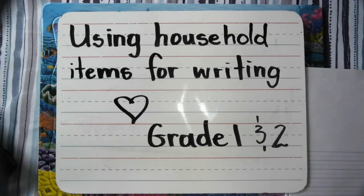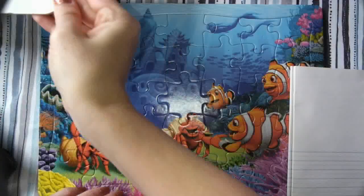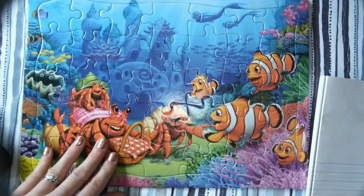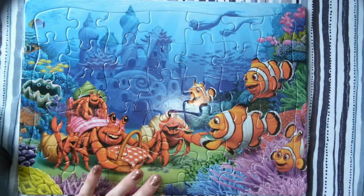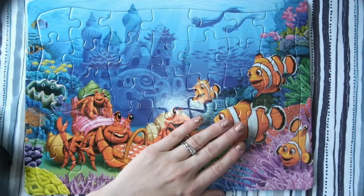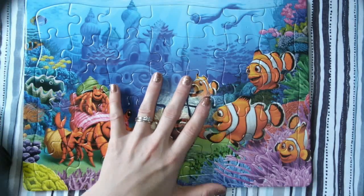Hello, everyone. Today I want to talk about how you can use household items and toys for writing for grade 1 or 2. So, what I've done here is I've picked a puzzle from one of my kids' supplies or their collections. And what we're going to do is use the puzzle to think of things that we can write about it.